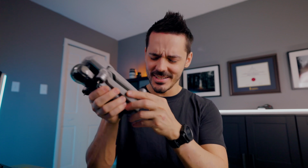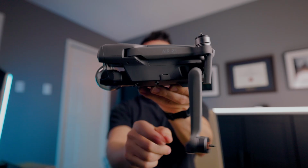So I got my drone back, but there's a little bit of a problem. The drone actually survived really well up in the tree. I thought it would be just completely waterlogged and damaged, but I was able to pull the memory card. I was able to get all the footage.